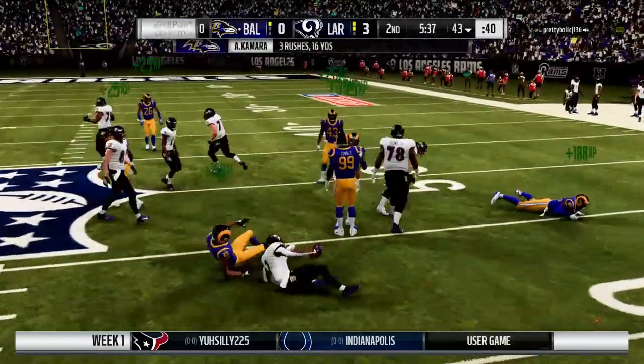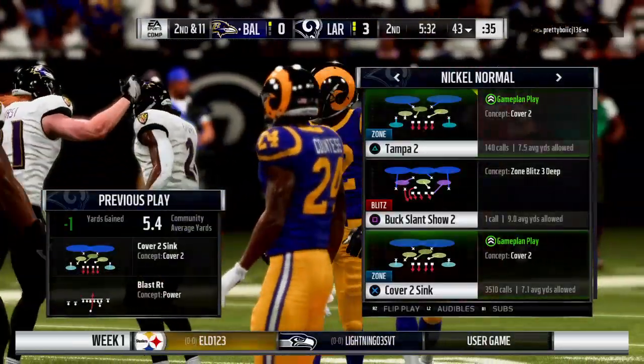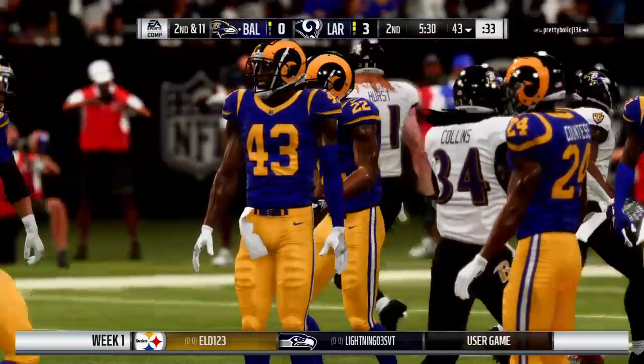And they went the wrong way there. Losing yardage back at the 43-yard line. It's a loss of a yard there, and now 2nd down.